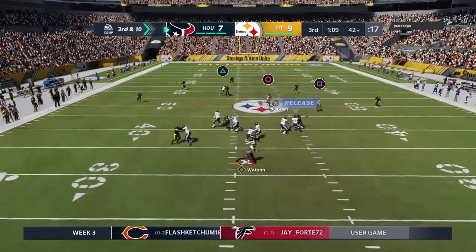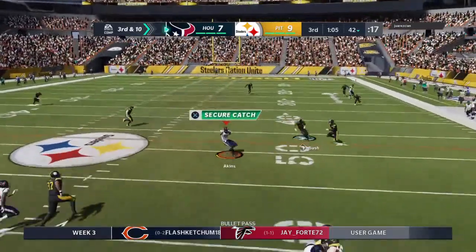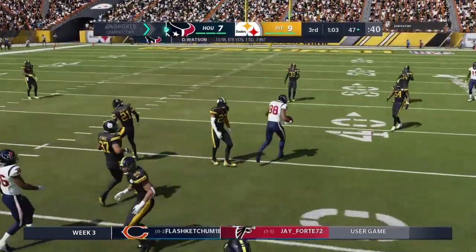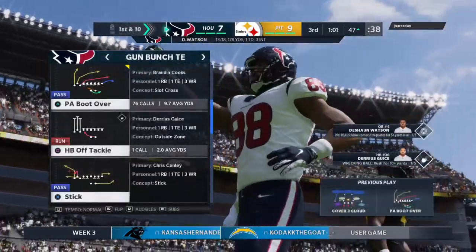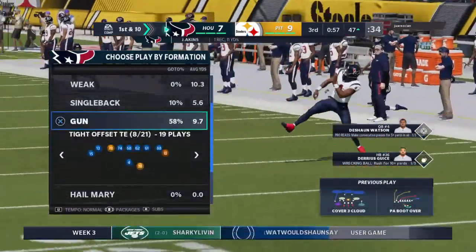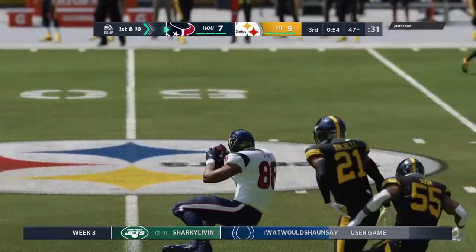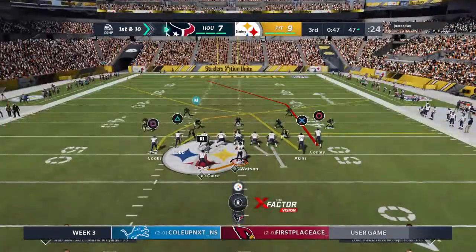On 3rd down, Watson escaping the pressure right. That's caught by his tight end, Jordan Akins. And he is going to have a Texans first down as they're able to get the 3rd down conversion. First time they've looked his way in this game. He comes through picking up the first.